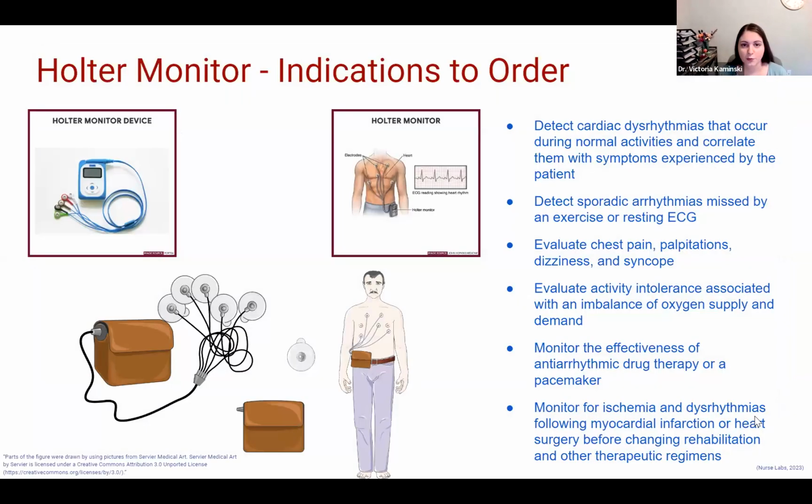So with Holter monitors, we see that these are indicated for patients who are having chest pain that we may not have a good cause for. So Holter monitors are, again, non-invasive and a relatively inexpensive test. However, the patient does need to be able to wear this and be compliant with this for anywhere from 24 hours to sometimes a 72-hour, all the way up to a 7-day Holter. So they detect cardiac dysrhythmias that occur during normal activities and correlate them with the symptoms experienced by the patient. And usually there's a button that can be pressed by the patient so that they can indicate the symptoms that they're feeling, and it will go ahead and trigger the monitor to put an asterisk next to it so it can be reviewed.